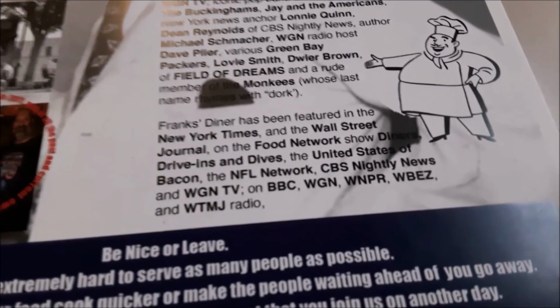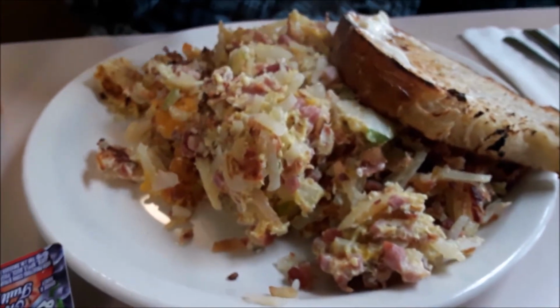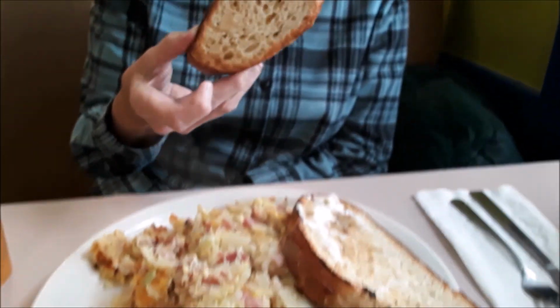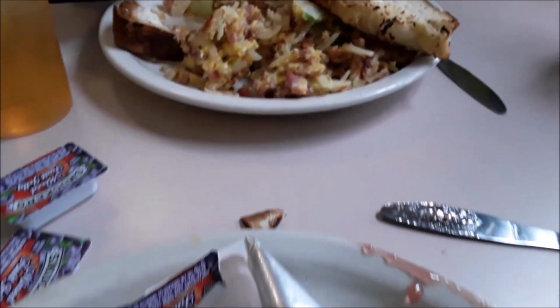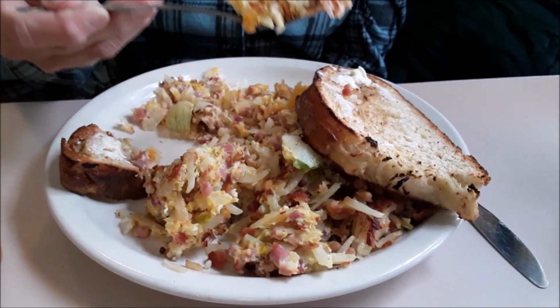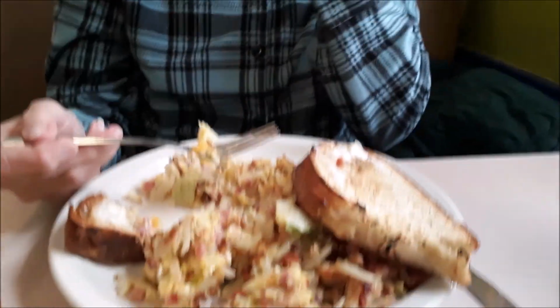This is the menu at Frank's Diner. It shows all the famous people that they've served and all the TV shows and radio shows that it's been on. These were absolutely great. These are only half of garbage plates, and even I couldn't finish it all. Kathy couldn't even come close. Great food at Frank's Diner in Kenosha, Wisconsin.